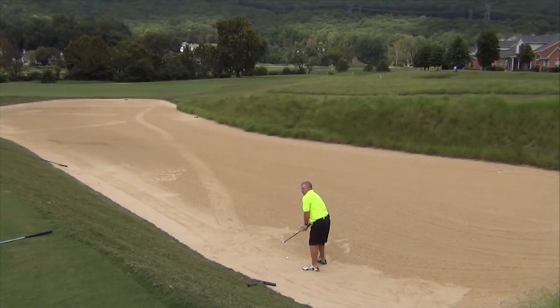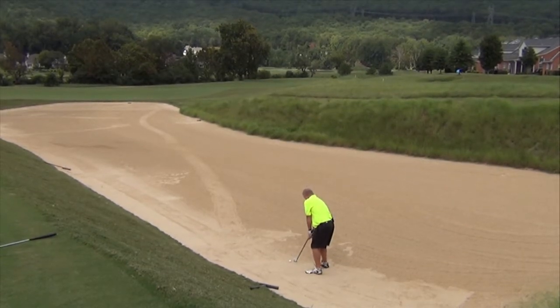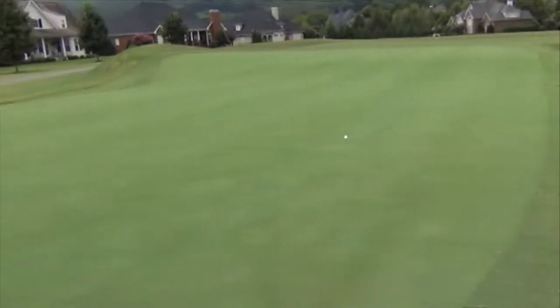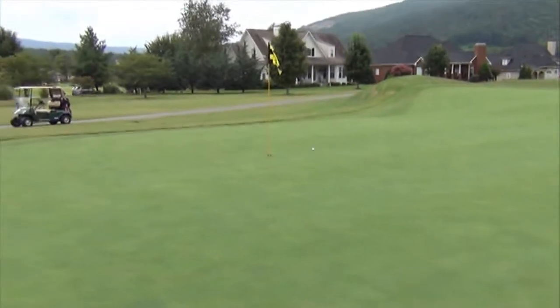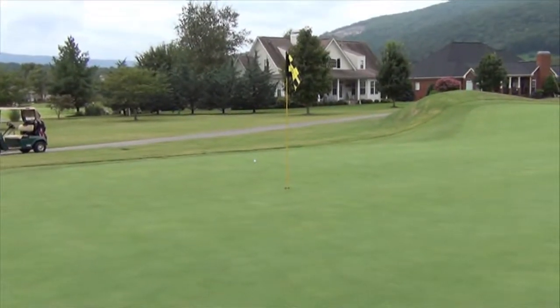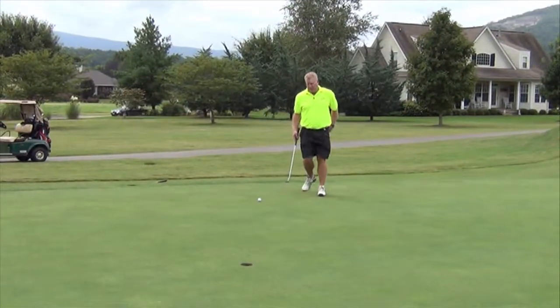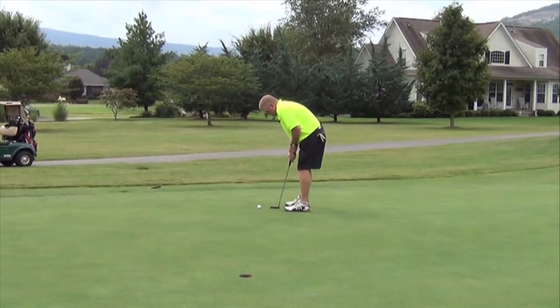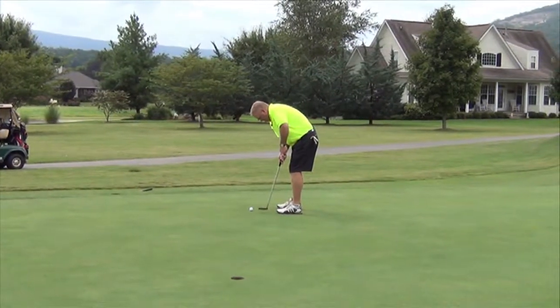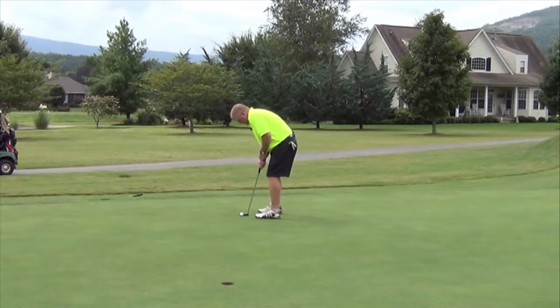Got my 60-degree wedge on this high bank in front of me here. I can't see it, but I felt like I hit it pretty well. What we got, Coop? 10-footer, oh bummer. All right, not a decent bunker shot for sure. Again, one putt can make everything go away here. See if we can make it.